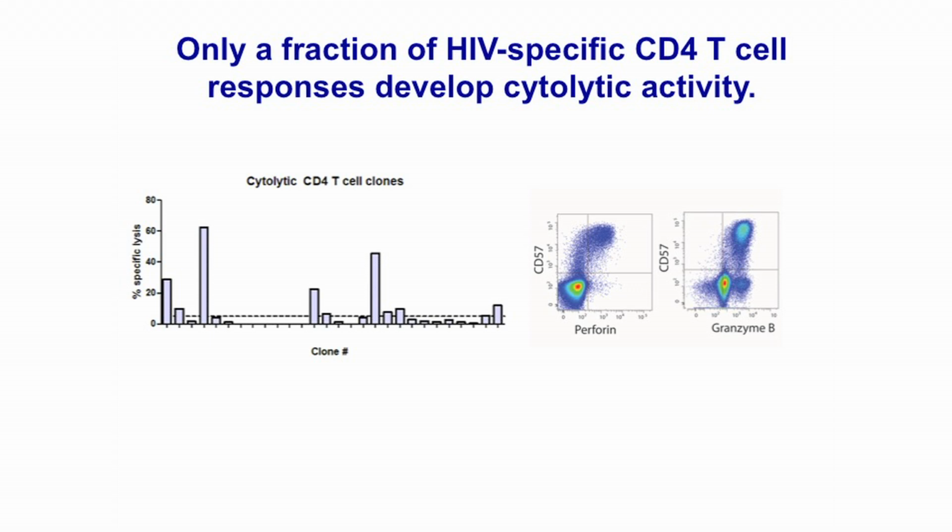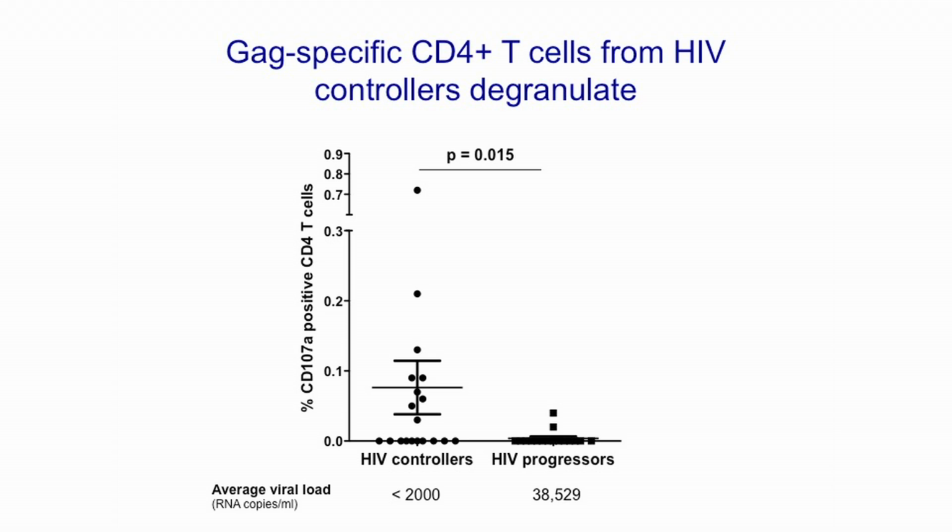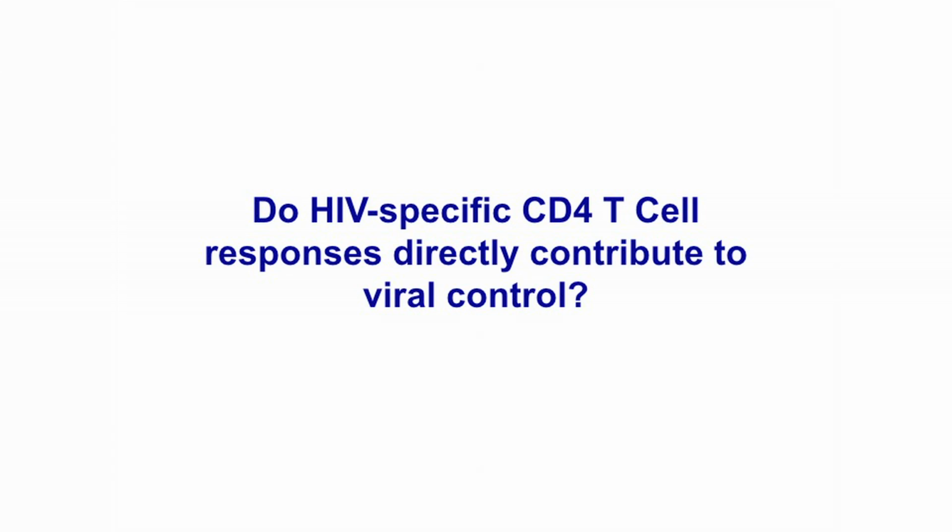What we also found is that in elite controllers, we generally find more of the HIV-specific cytolytic CD4 T cell responses. So those that are able to control viral replication, we find more of those cytolytic CD4 T cell responses compared to progressors. So we wondered whether the HIV-specific CD4 T cell responses directly contribute to the viral control.